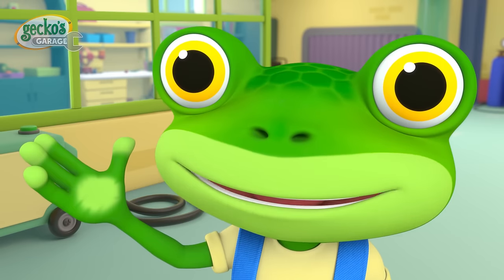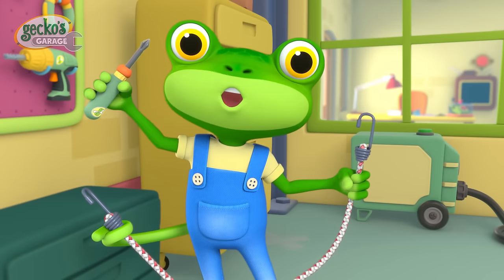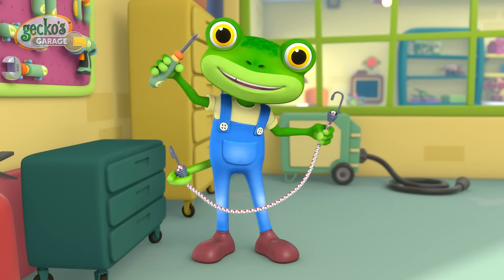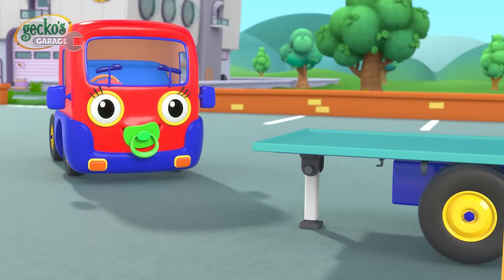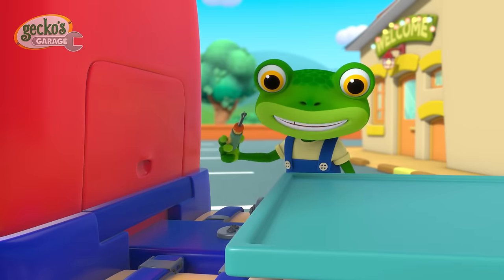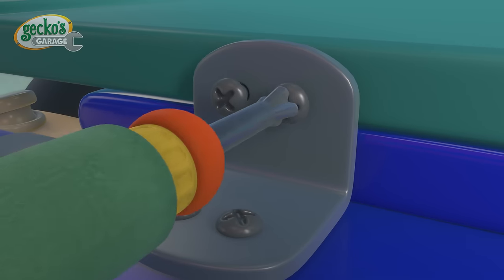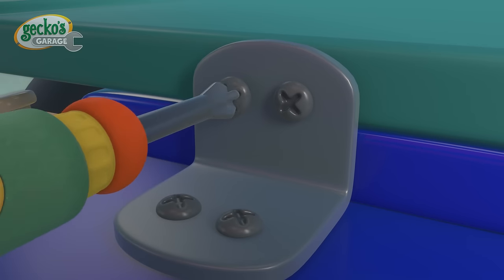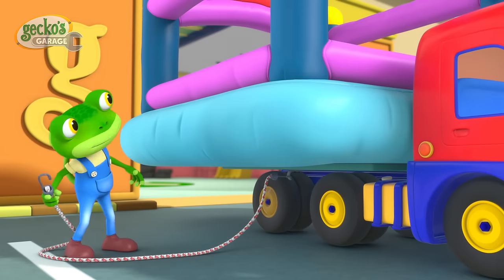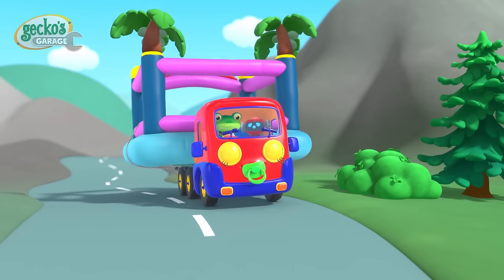What tools do we need? Screwdriver, bungee cords. Gecko's garage, time to fix. Gecko's garage, let's fix this. To turn around Mr. Weasel's luck, let's attach this trailer to baby truck. Nice and tight. By turning the screws all the way to the right. Now lift the bouncy castle aboard and hold it in place with bungee cords. Go, go, bouncy baby truck.